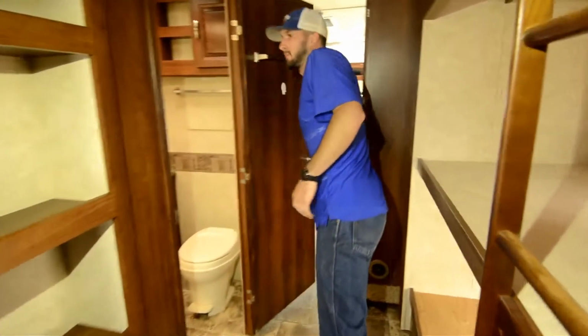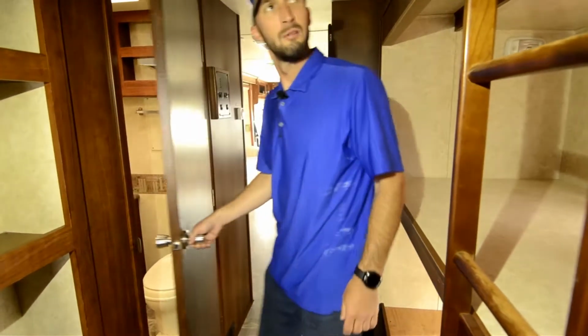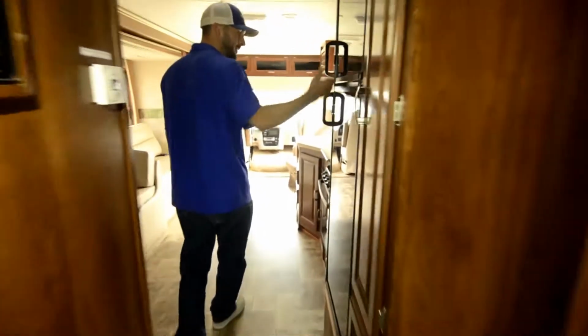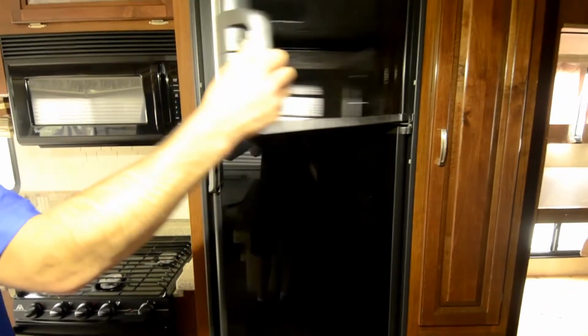Yeah, I like it. Well, cool. And you do have the fridge. Runs on LP, runs on electric. Just simple stuff, it does everything you want it doing. I mean, this is the traveler's rig.